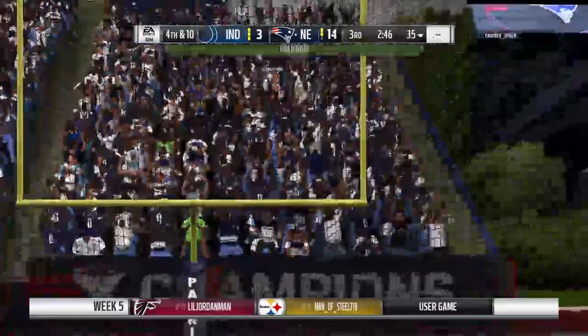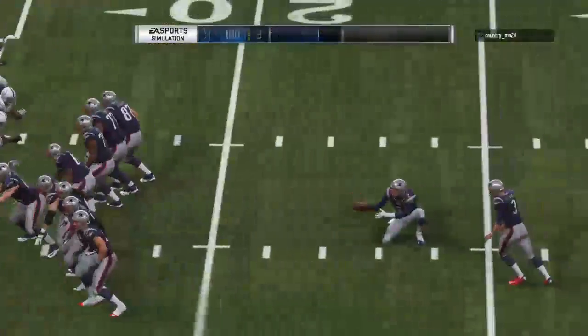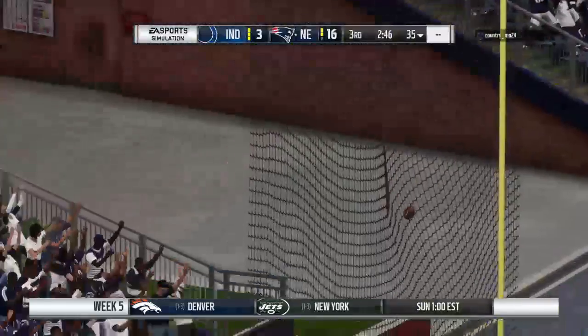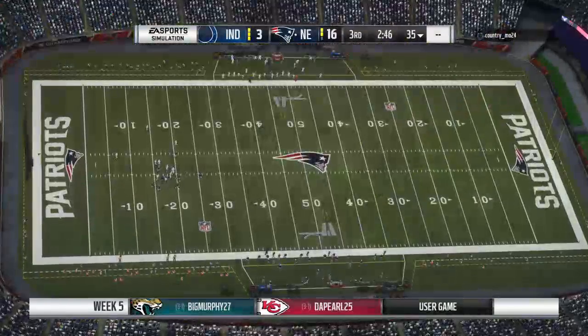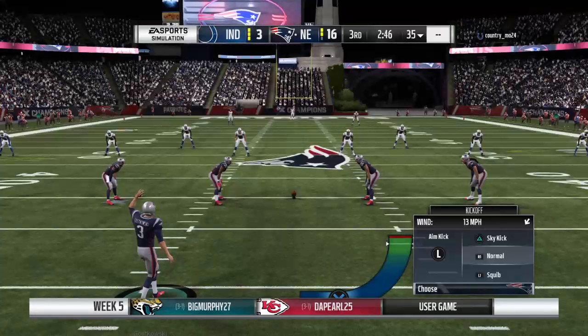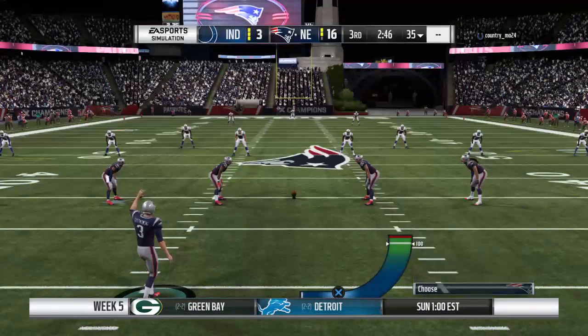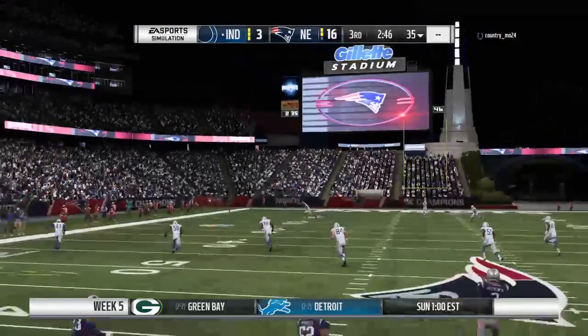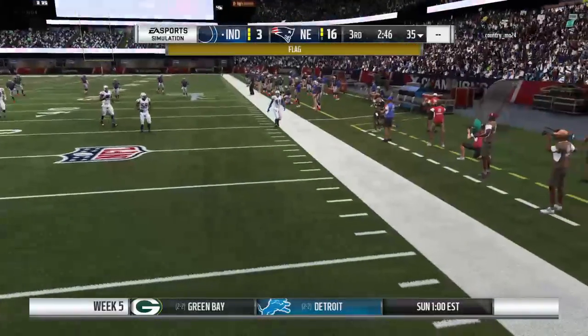And Gostkowski's kick is good. And the lead stretches, 16-3 now. So he missed that field goal earlier, but he says not this time. Able to knock it through, give his guys 3. I like his poise. I like his confidence, his belief in himself. Sometimes when you miss that first one, you'll see a lot of guys sag and they can't make the next one. Not in this case. Stepped right up like a pro.